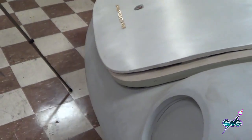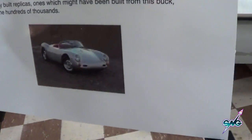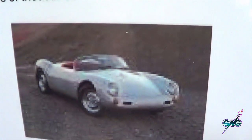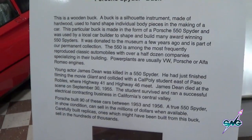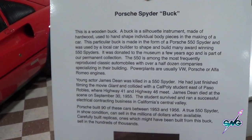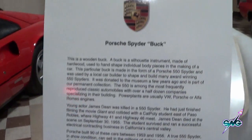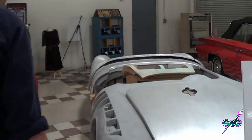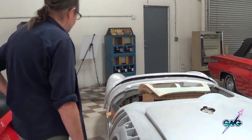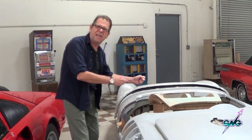Yeah, poor Spider. Yes, and this is the one that Jimmy Dean was killed in. And this is what the Boxer is supposed to be reflective of today, although I don't think it is. If Porsche came out with this, I'd be a lot more impressed, but this is a handmade buck. This is amazing. Incredible. This is a big model that you can put your butt in.